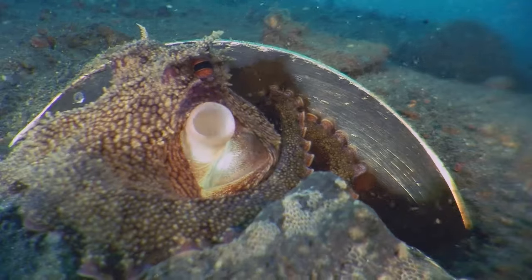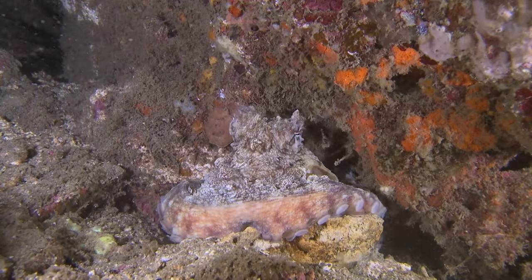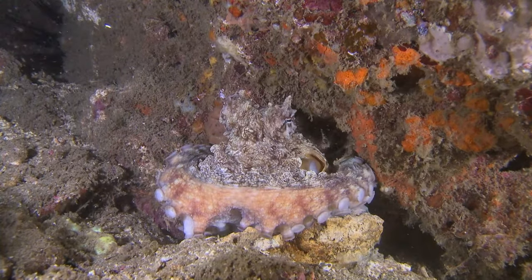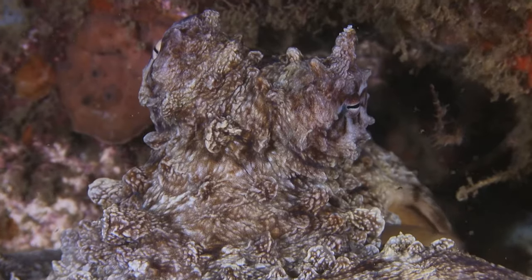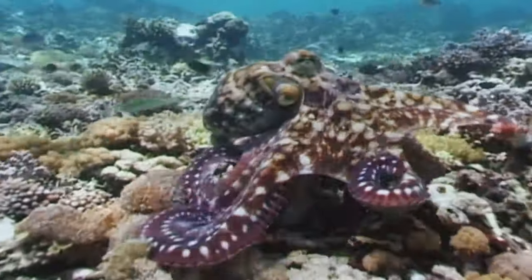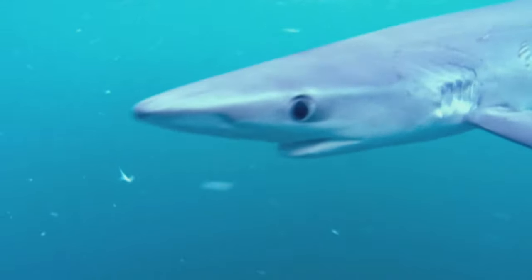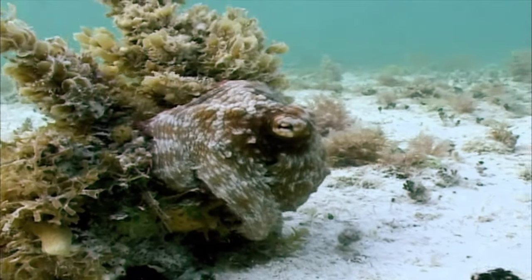These shape-shifting special forces wage guerrilla warfare on shrimp, crabs, and even lobsters. Equipped with 8 arms, 3 hearts, and not a bone in its body, he's arguably one of the planet's most unusual-looking warriors. But his strategy depends on seeing while not being seen.